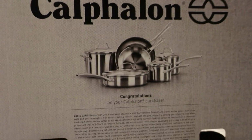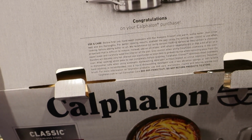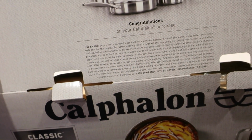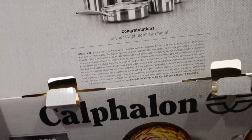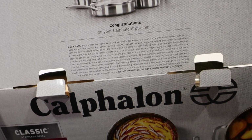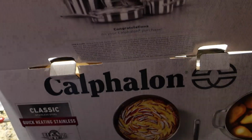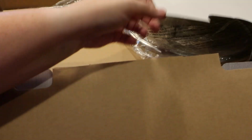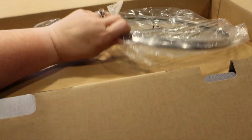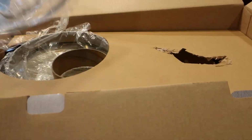They're pretty serious about their packaging. It says before first use, hand wash cookware with Barkeeper's Friend. I have that. And warm sudsy water, then rinse and dry thoroughly. Perfect. After that, it is dishwasher safe. So, we're gonna get all of this over there by the sink.